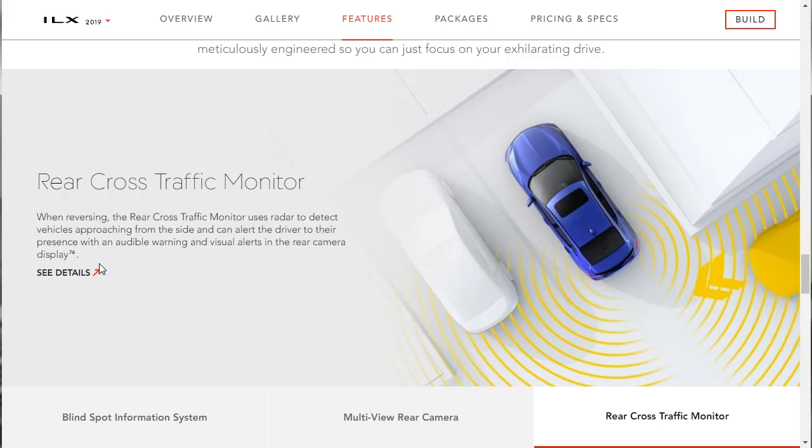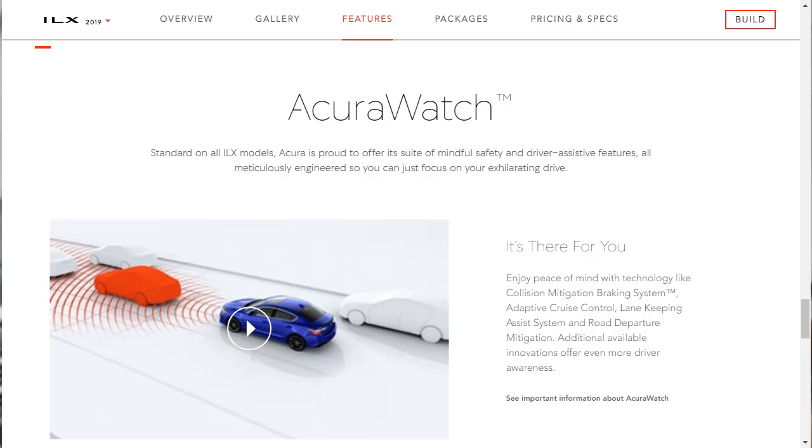Visual alerts in the rear camera display, but it will not press on the brakes for you. So you can still hit the car because it's not an active system, but at least you have an audible alert, and that's cool. An audible and visual alert.